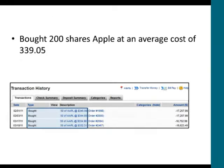Let's look at another married put trade I did. This was for Apple, and my brokerage account confirmations show that I bought 200 shares of Apple, and the average cost was $339.05.